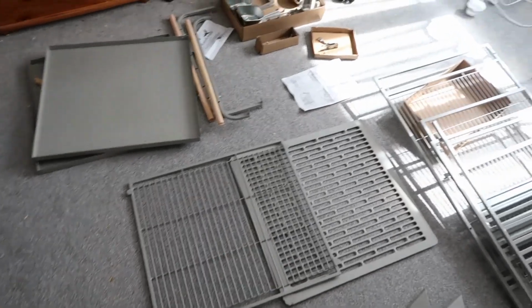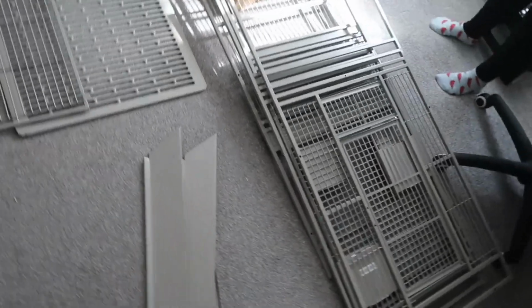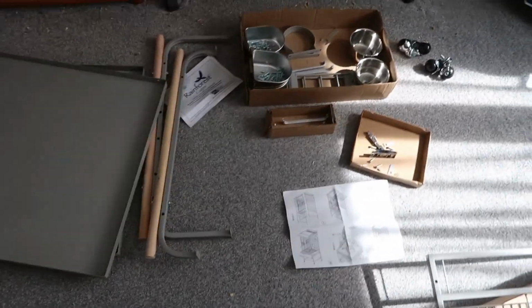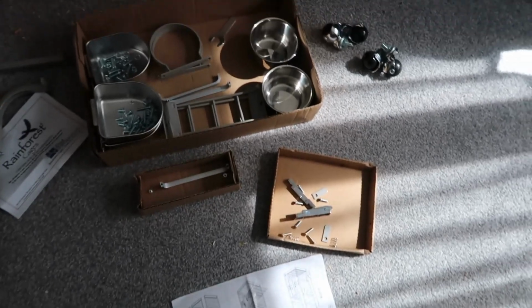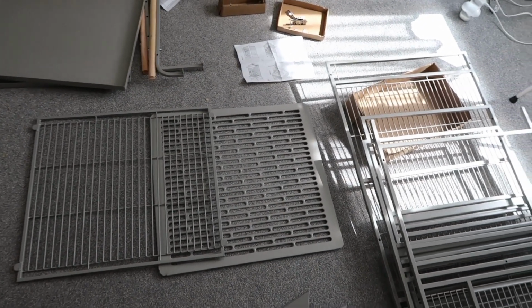So the first thing you want to do when you get a new cage and after you've unboxed it is just inspect that everything is okay and as it should be. I'm just panning the camera around. You can see all the different components. I've separated them out, put all the screws in separate boxes, got the instructions out, had a good look and made sure that all the components are fine and that there's nothing wrong with it. Once you've done this, you can just get on with building the darn thing.